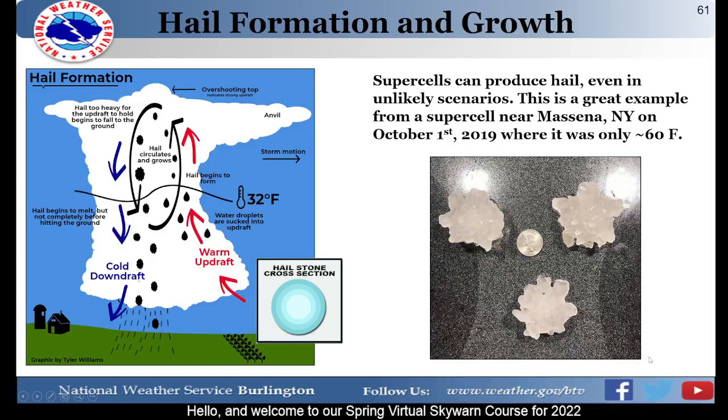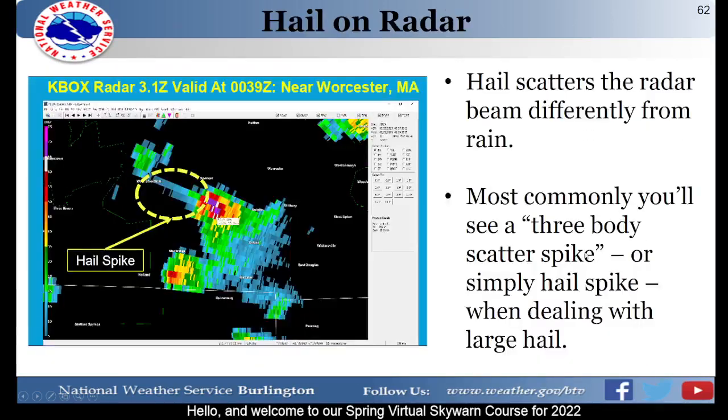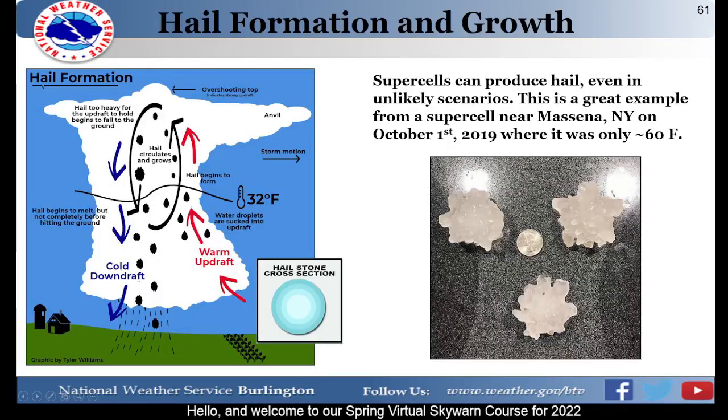So even supercells can produce hail in the most unlikely of scenarios. It might not be the ideal storm environment, say in Massena, New York, on a relatively cool day on October 1st. It was only about 60 degrees, hardly what we look for when we're talking about strong thunderstorms, but it managed to produce 2-inch hail. Just because with a supercell you get a better separation of the updraft and downdraft that helps hail to circulate and grow.